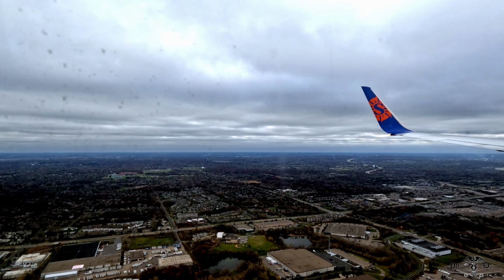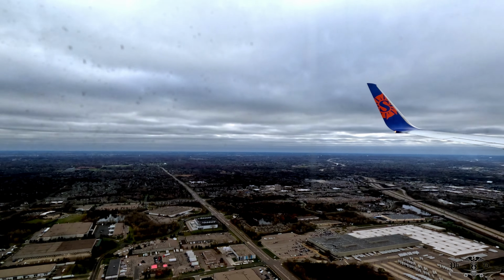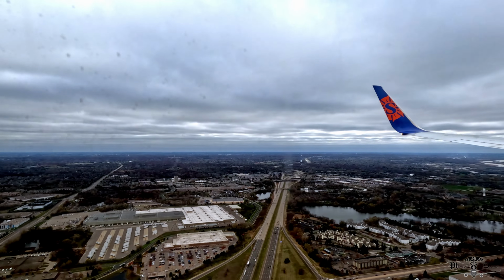From what I've gathered, Sun Country has a dozen or so destinations that are always served, while the remainder of the destinations are seasonal and availability floats.